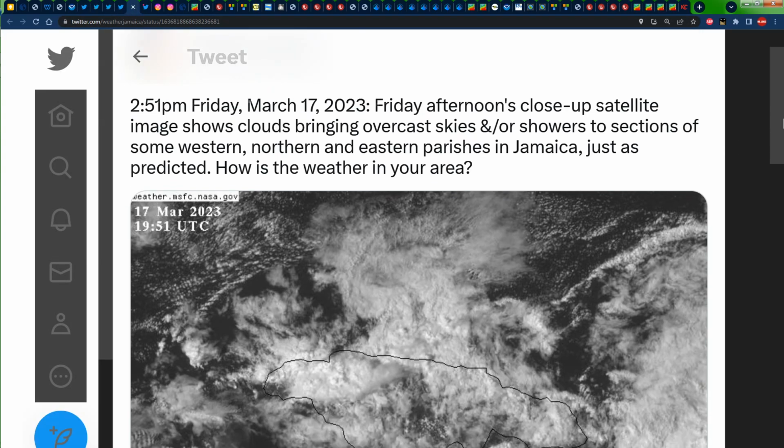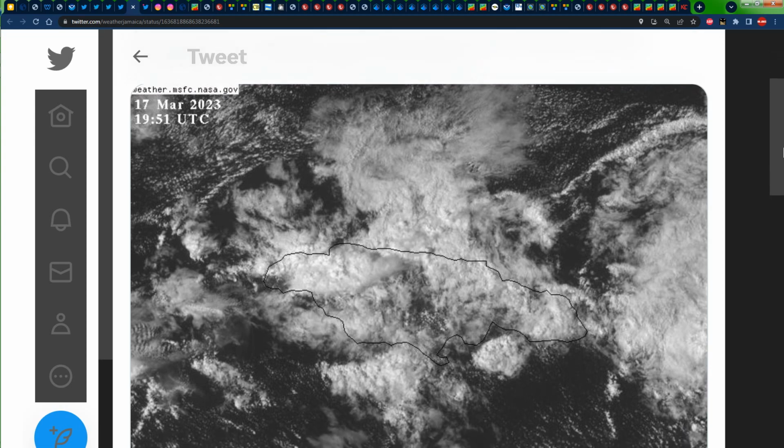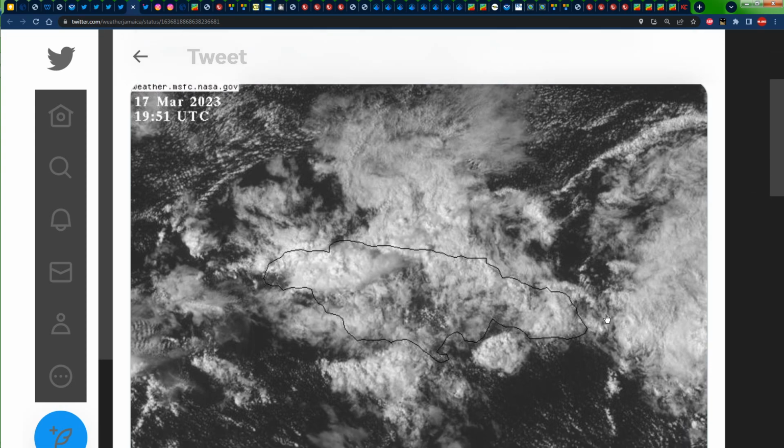Skipping ahead to about 2:51 p.m., we can see that we had a buildup of clouds and rainfall across sections of especially northern and western Jamaica. We actually had rainfall across most areas until it cleared up in some spots. We even had some afternoon rainfall across sections of St. Catherine, in Portmore right there.